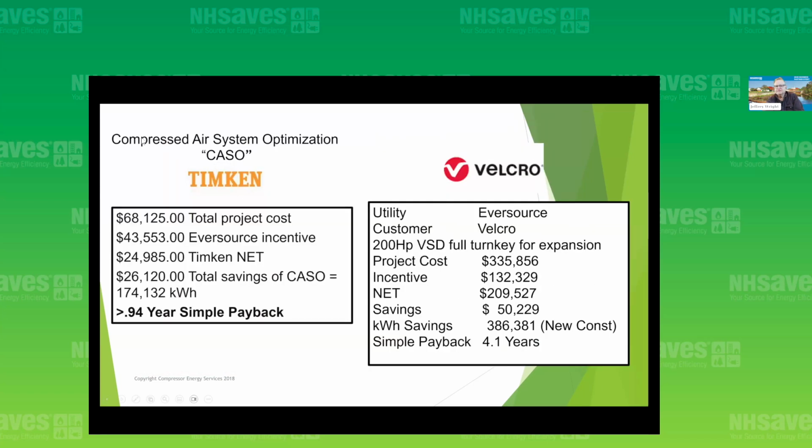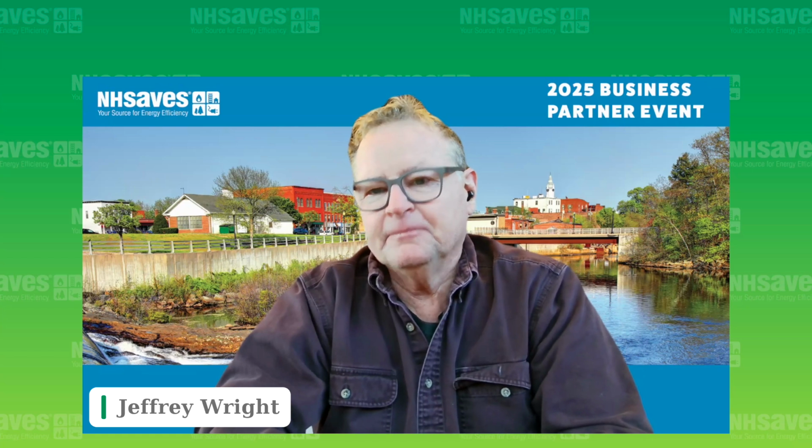The other thing on this compressed air system optimization, working with Timken, this was a $68,000 project, $43,000 from Eversource. So it was $24,000 after incentive to Timken, and they were saving $26,000 a year. So basically, what I would say is if you have a larger industrial facility, we're running and gunning for this 1 year payback type area. And then we did a project with Velcro, some similar expansion, and Eversource kicked in $200,000 on that project. So how to get started is metering and getting that power flow and pressure, and from there you can start working on optimization and efficiency improvements.